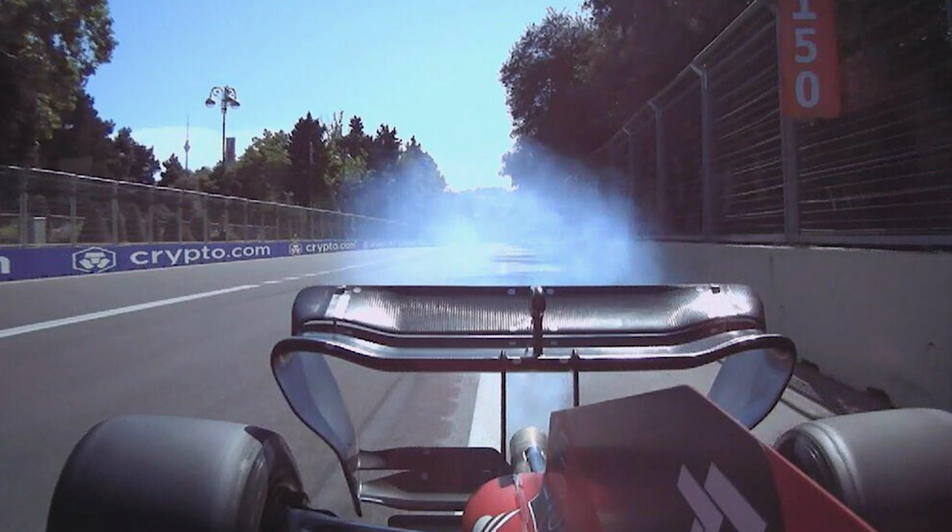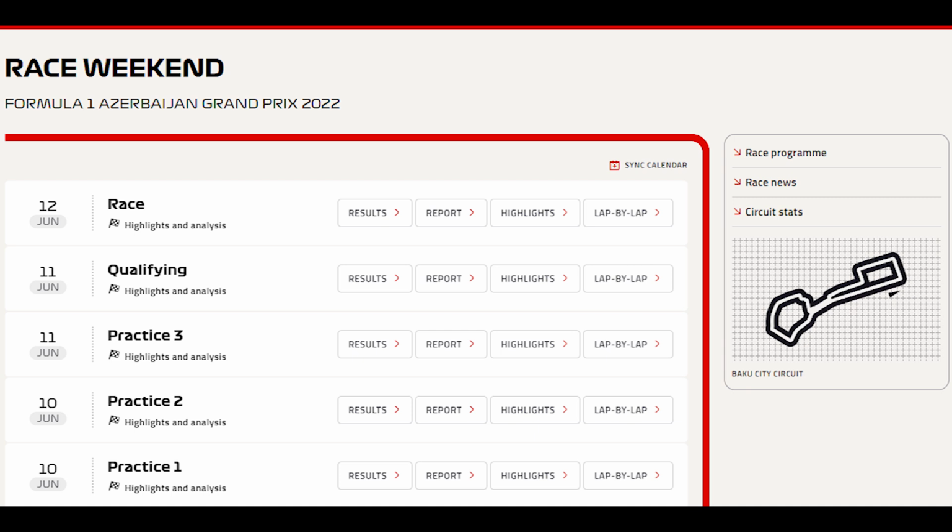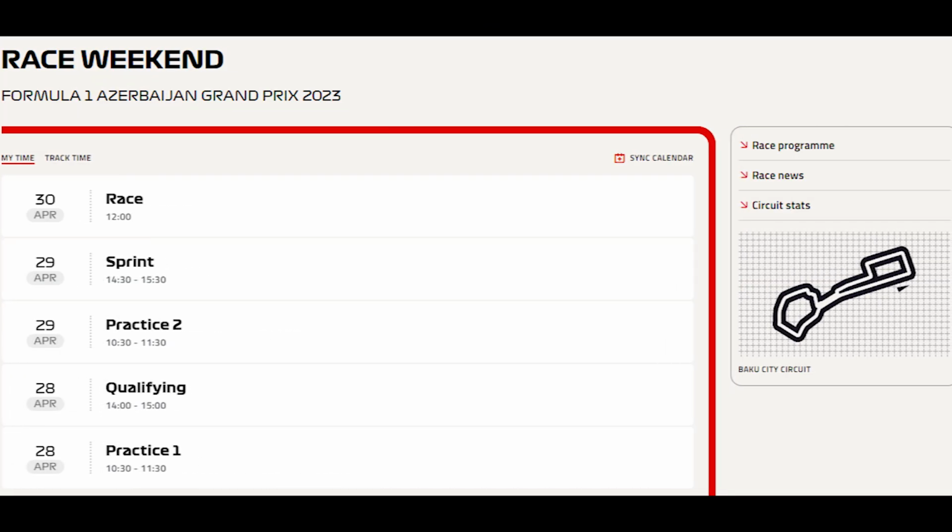Last year, the teams had 3 practice sessions in order to decide the downforce package that they wanted to run. This gave them a great opportunity to try out different layouts on Friday before committing on Saturday. However, this year's Azerbaijan Grand Prix features a sprint race, which means qualifying is on a Friday and the teams only have one 60-minute practice session in order to decide upon which configuration will work best for them. If any team gets it wrong, then they will be in a lot of trouble this weekend.